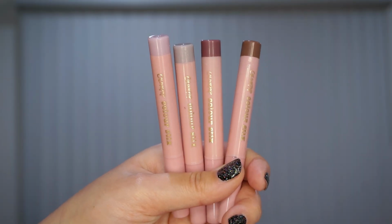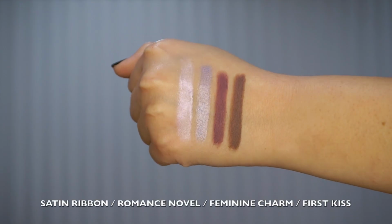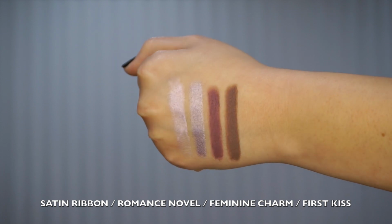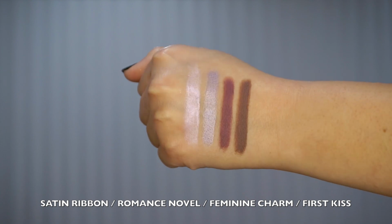But we have 2 metallics and 2 matte shades. We have Romance Novel, Satin Ribbon, First Kiss, and Feminine Charm. Romance Novel and Satin Ribbon are both the metallic shades, and then First Kiss and Feminine Charm are matte shades. So it says, create endless looks with 4 super creamy multitasking shadow sticks.